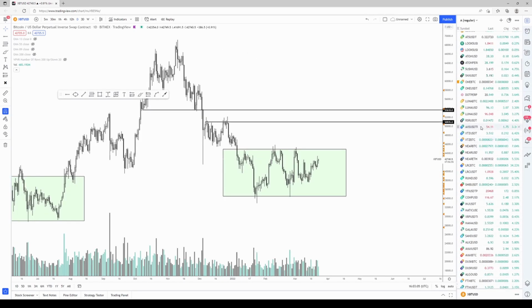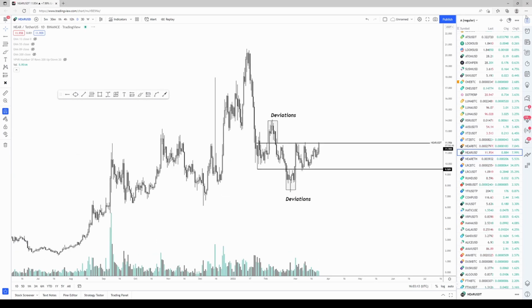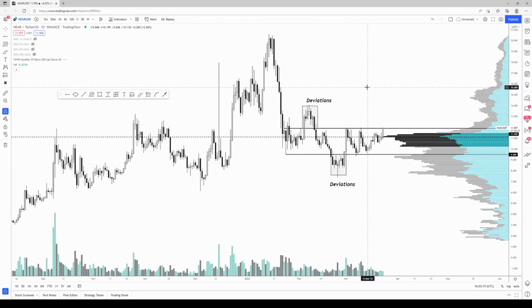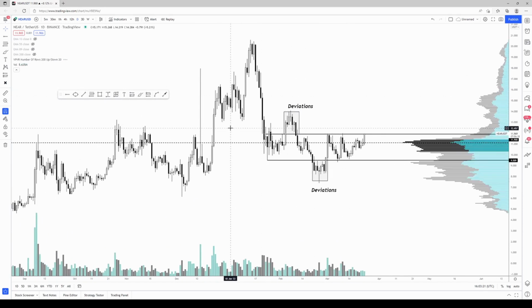I wanted to look at Solana, and I wanted to look at Near and also Atom. So let's take a look at Near. I think Near looks really good. And the reason why I think Near looks really good is because there's a high volume node right here through this range. And there's some deviations on both ends.